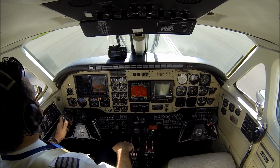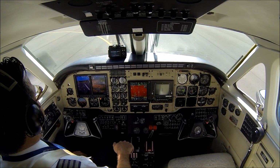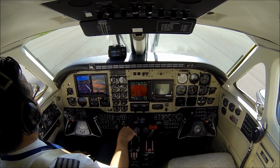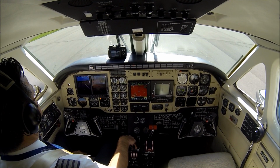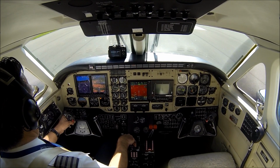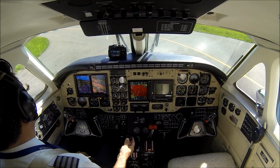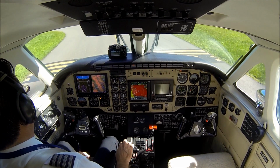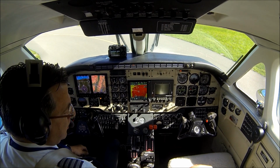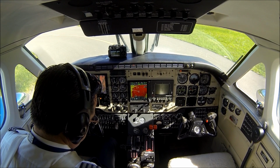70 knots. 60. And we decelerate only using beta and slight reverse without brakes. 40 knots. Once we cleared the runway, we bring the aircraft to a quick stop. Flaps up, and run the after landing checklist. Which is completed now.